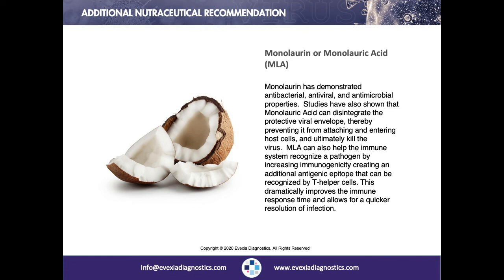MLA can also help the immune system recognize a pathogen by increasing immunogenicity, creating an additional antigenic epitope that can be recognized by T helper cells. This dramatically improves the immune response time and allows for a quicker resolution of infection.